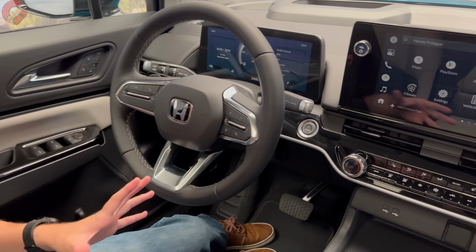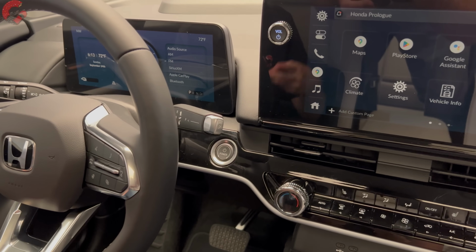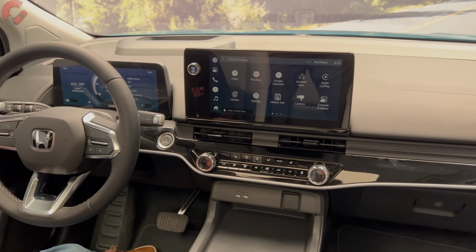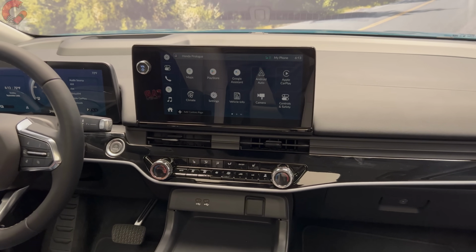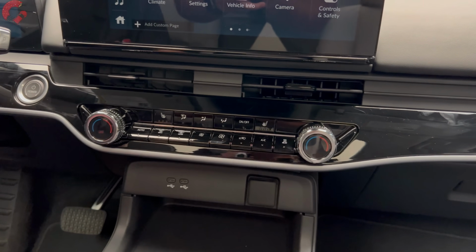Like I said, this vehicle is not running, and we can't show you anything in regards to the rear cameras, but we look forward to fully testing this out and giving you guys a better detailed look at that once this vehicle becomes available. Now, coming back to this area, we do have a dual zone automatic climate setup.